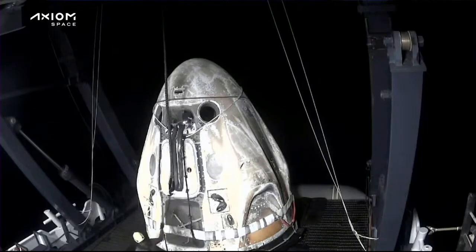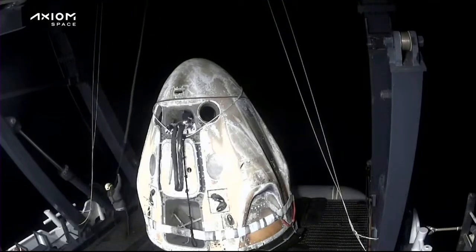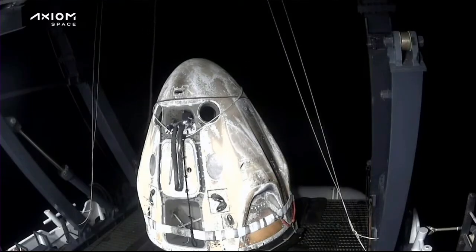I'm getting ahead of myself, the Dragon capsule in just moments from now will be moved or translated just out of camera view. We have another camera view, and we'll be able to see it there, but it will be slid into position near the deck where the crew will be able to egress from the side hatch. And then once that side hatch is open, that will be the Axiom 2 crew's first breath of fresh air since they boarded Falcon 9 at the start of their mission back on May 21st, which was just 10 days ago. So we're now standing by for translation of the Dragon capsule, which will put it into position to open the side hatch after undergoing additional hypergolic checks and spacecraft cabin pressurization.